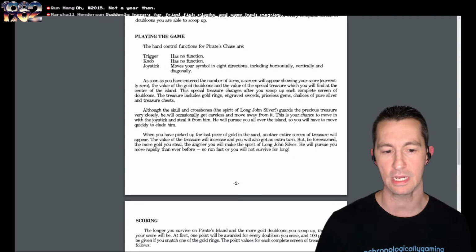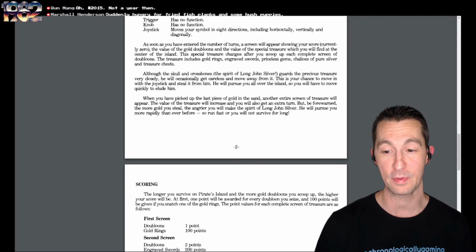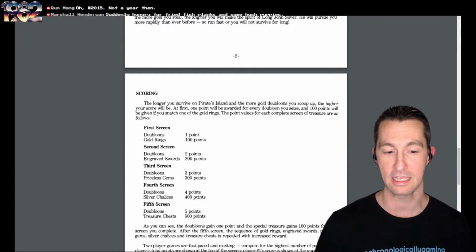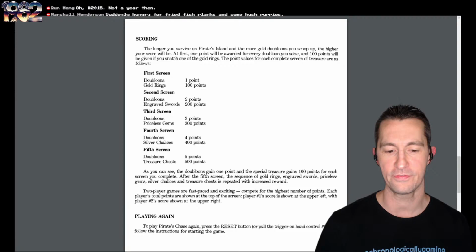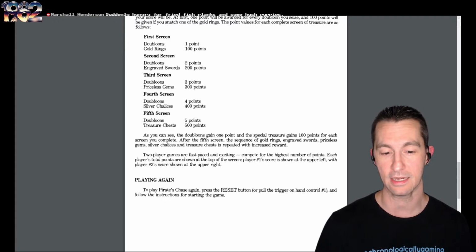When you enter the number of turns and everything else, it explains how to play and what we're supposed to be doing to make sure we do not get captured by Long John Silver, if we can get that far. So this breaks down the 5 different screens you'll see, or the different types of things you'll be able to see in each screen, and the number of points for each one, because you got to know the points here in November 1982.